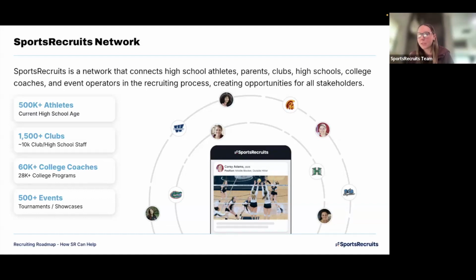We also have over 60,000 college coaches that actively are using SportsRecruits to power their recruiting efforts, and that's across 28,000 college programs in a variety of different sports. We also partner with over 500 events across the country, ranging from different tournaments to showcases. So going back to the idea that we're truly a network, we're here to connect all these pieces of the recruiting process together.